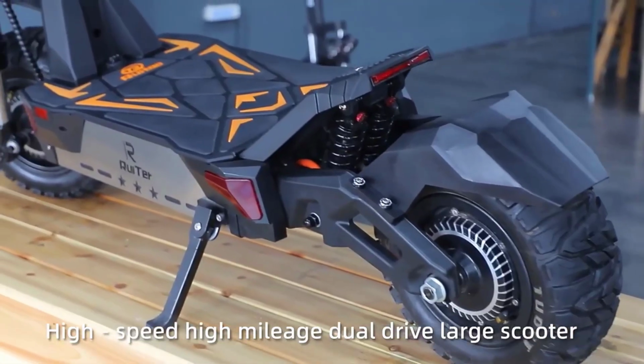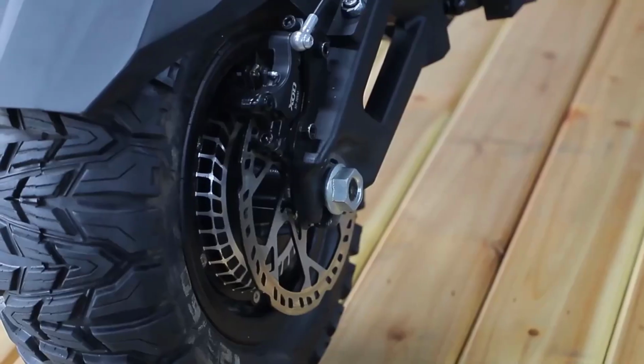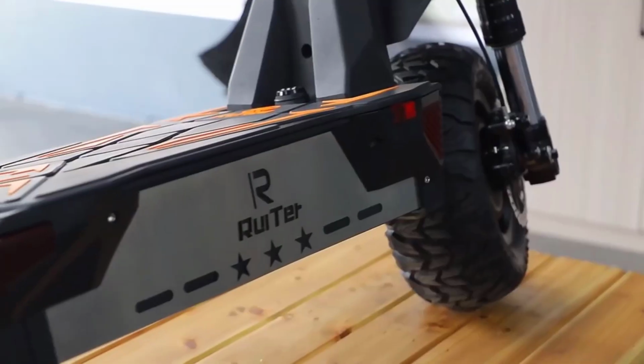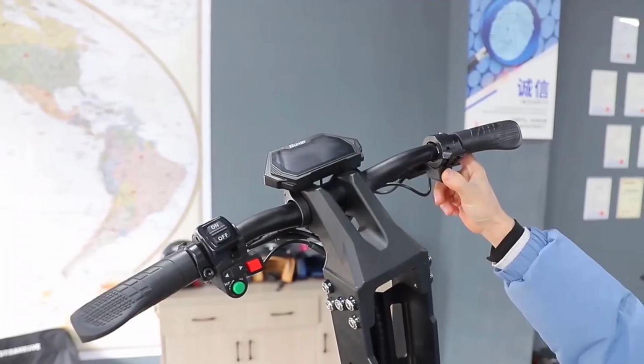daily use alike. The seat and controls are comfortable enough for regular errands and outings. On the flip side, its size and terrain focus mean it may be bulkier for cramped indoor spaces. A solid choice for outdoor mobility independence.